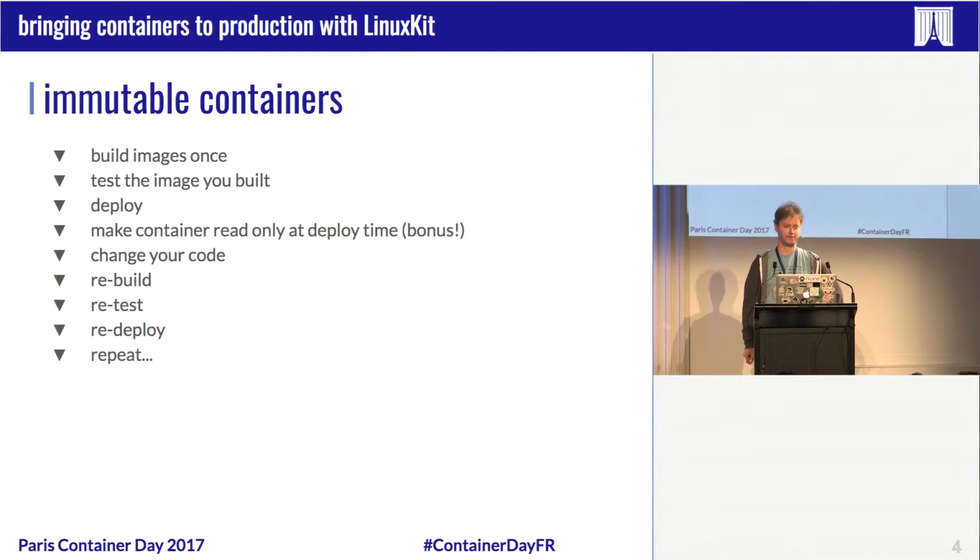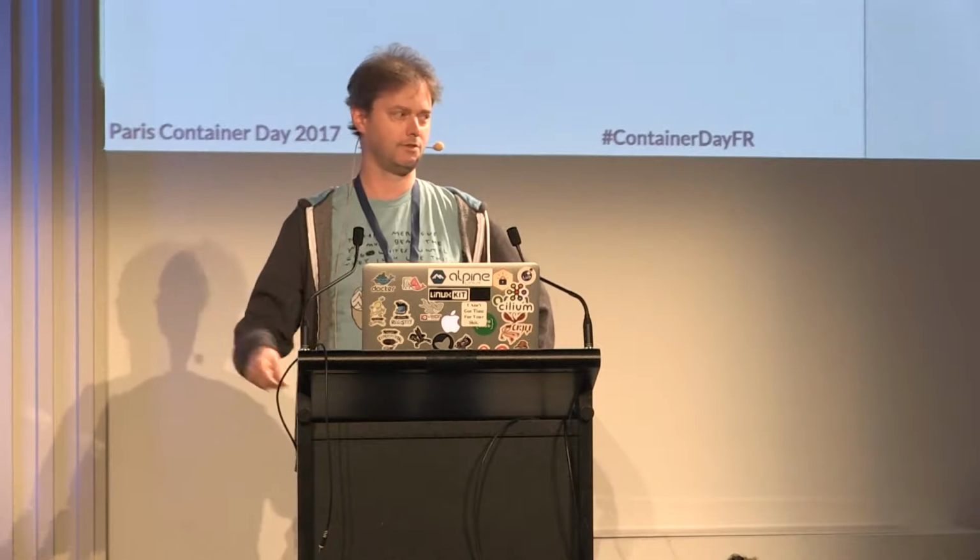Containers really taught us that there's a good process for building software. You build your images once, you test them, you have your build pipeline automated, you deploy it. Ideally, it's read-only. Then when you want to change what you're running, you change your code, you rebuild it, you retest it, you redeploy it, and you repeat this process. You don't log into your running container and do a little upgrade and change the software that's running in it and carry on or anything like that.